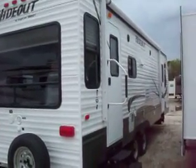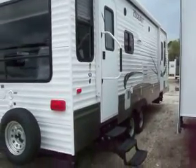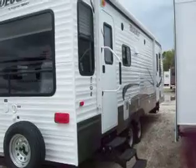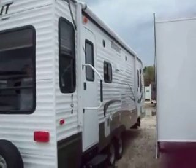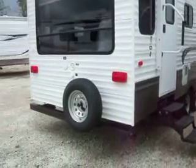2013 Hideout by Keystone Hornet. It's a 26 RLS. Trailer has electric awning, outside speakers, 6-gallon water heater, a spare tire.